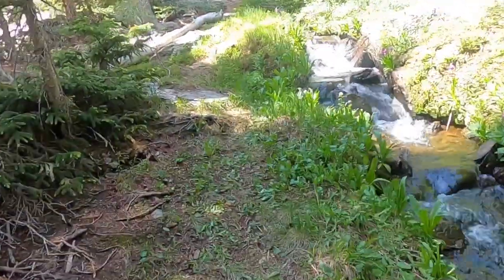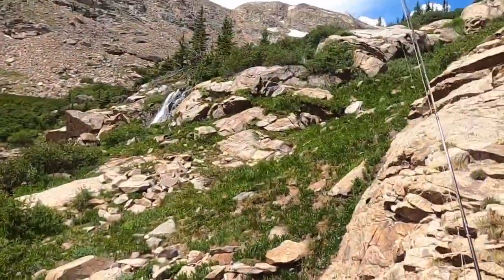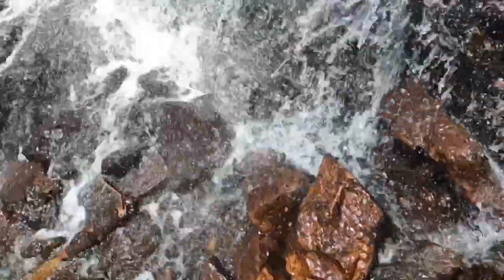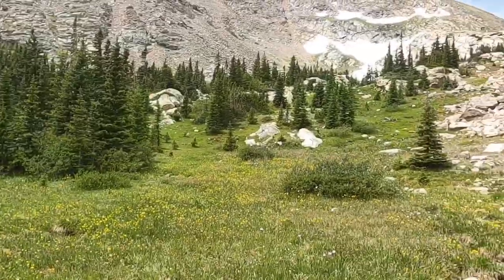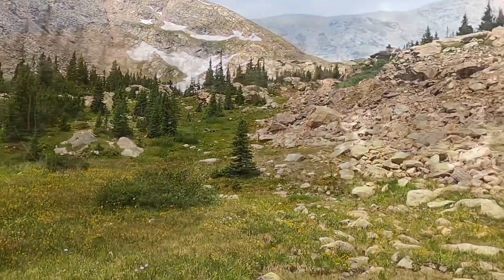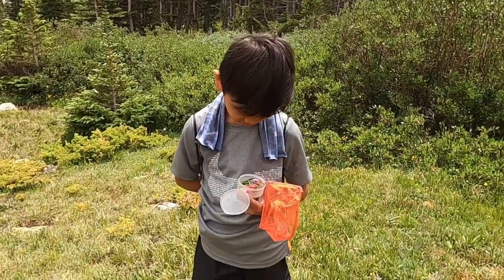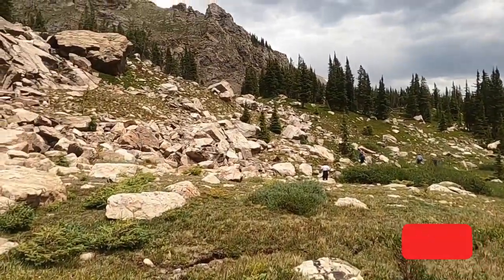On our way up to Slater Lake, following the outlet stream. Bushwhacking through the Continental Divide on our way to Slater Lake. Pretty rough, huh, son? Yeah. But we found the trail now. And on up, Slater Lake.